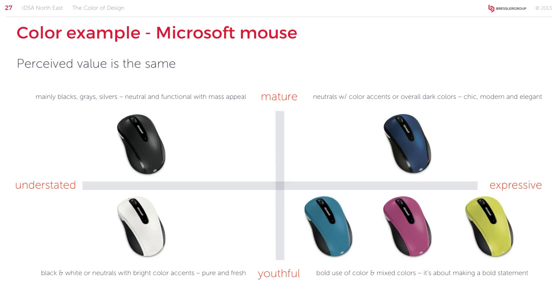So in the upper left, we have the mature and understated quadrant, which is largely black and neutral solutions. Lower left has an understated color solution also, but through bright white, it appeals to a more youthful attitude. The upper right quadrant uses rich deep blue to create a mature and more expressive color appeal. And finally, in the lower right quadrant, multiple bold colors appeal to youthful and expressive attitudes, where the user is more confident about making a bold color statement.